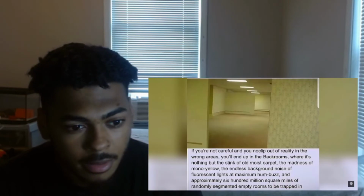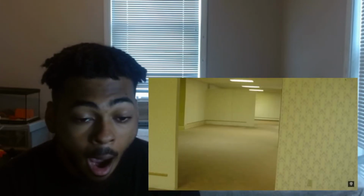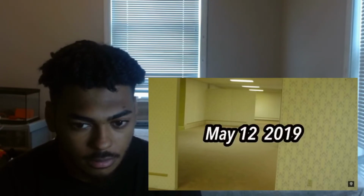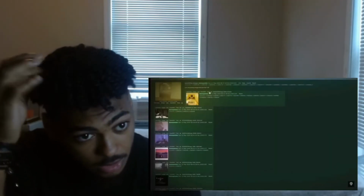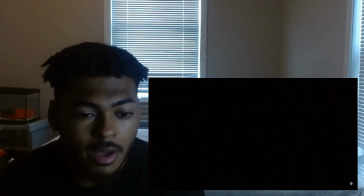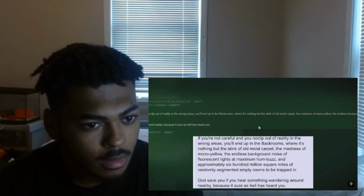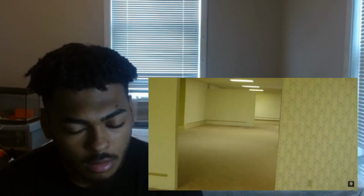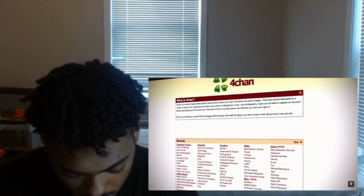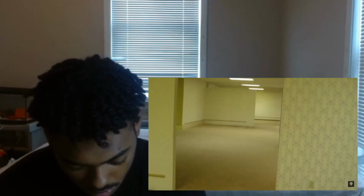Like I mentioned, that post was the first time we saw the Backrooms image with the caption, because the Backrooms image without the caption actually dates back 2 days earlier, on May 12th, 2019. The image was posted on 4chan, titled "Post Squirrely Images That Just Feel Off." Further down the thread, someone replied to the photo and typed out the original caption, and then 2 days later, someone stole the Backrooms image and the comments that replied to that photo, combined the two, and posted it to 4chan's paranormal board and Reddit r/greentext, which made the image popular.